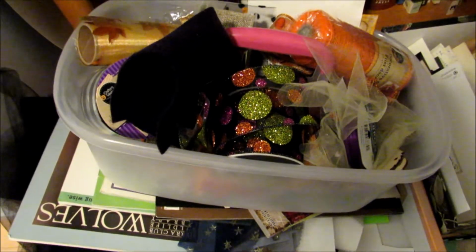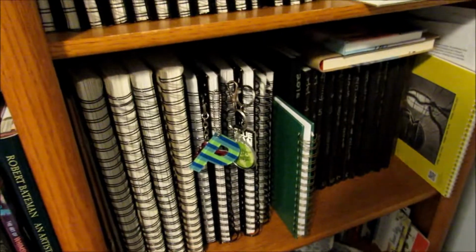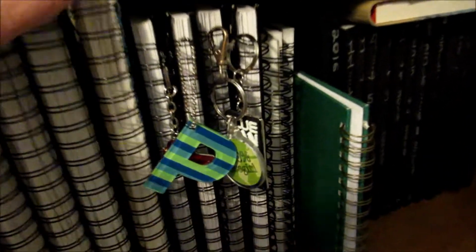This is my Halloween junk journal stuff that I'm working on. And I got stuff stacked up over here, and more things over here. These journals are all full. These are my Strathmore 500 series mixed media journals back here. Those are all full too.